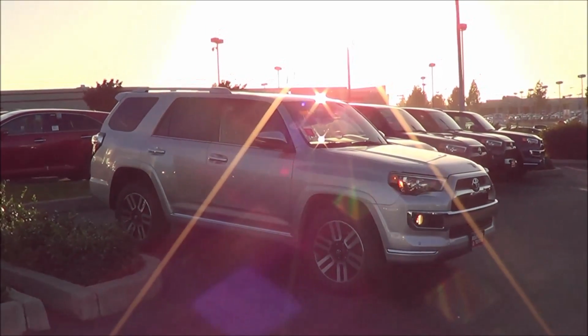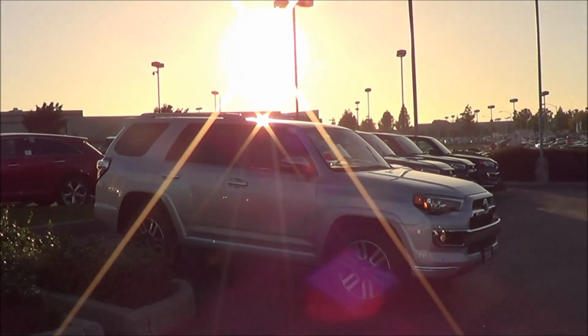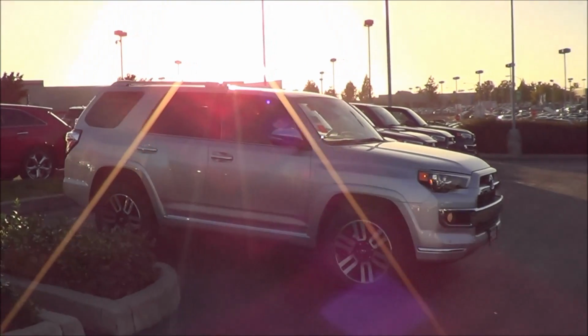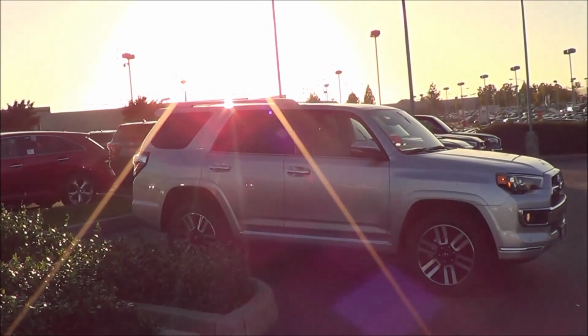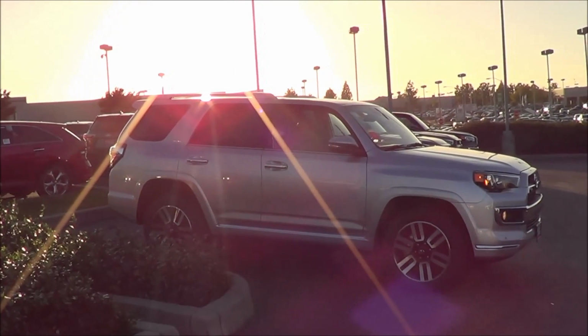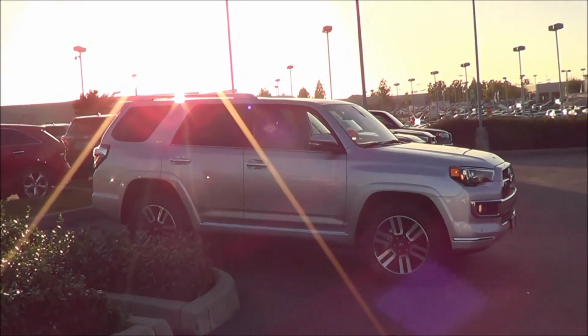Now, competitors of the 4Runner, the only real main competitors here are the Nissan Xterra as well as the Jeep Grand Cherokee. Now, compared to the Nissan Xterra, the Xterra is very dated compared to the 4Runner and the Grand Cherokee. Now, the Grand Cherokee over the 4Runner, it does feel more luxurious inside, I have to say. It has a more upscale cabin. However, the 4Runner is much more reliable than the Jeep.